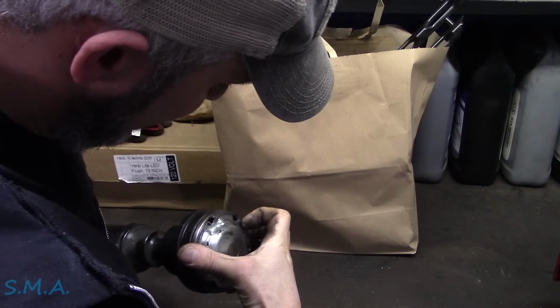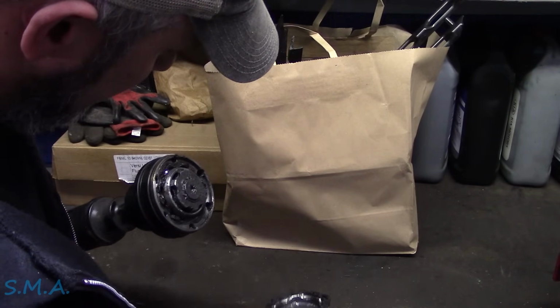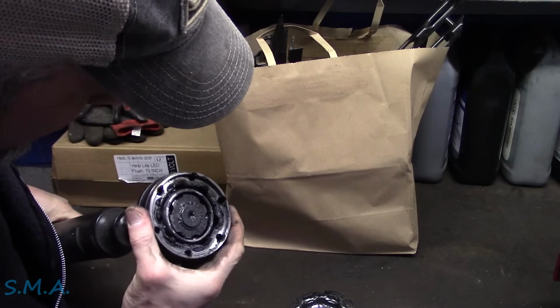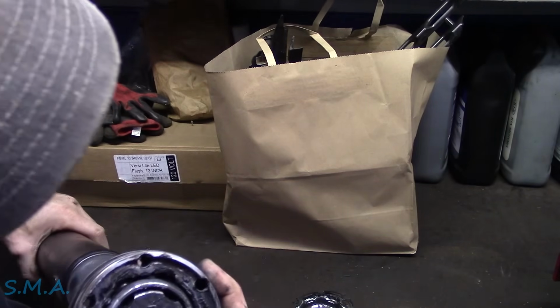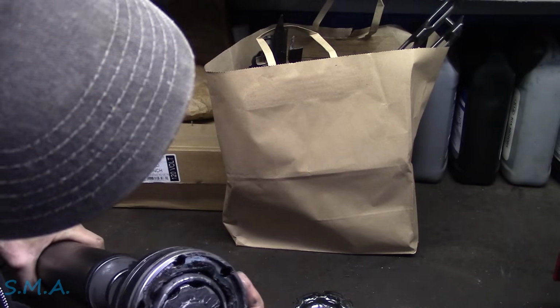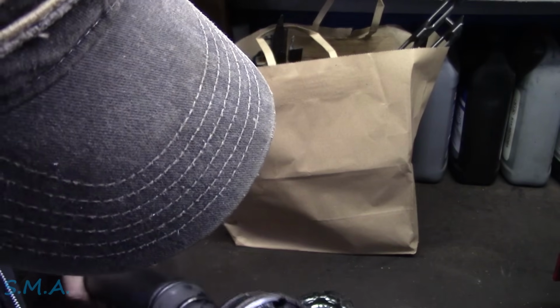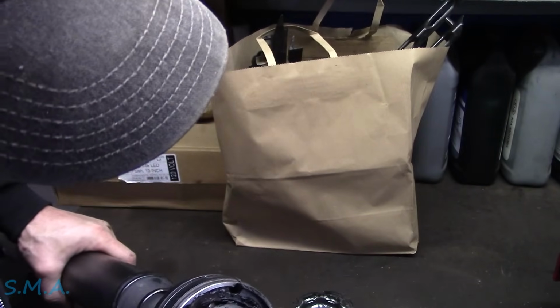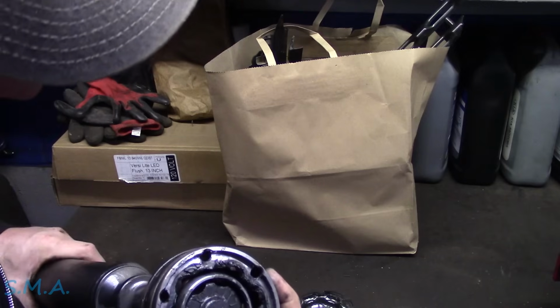See if that pops that cap. Oh, it does pop the cap loose. Oh boy. She is drier than a popcorn fart inside there. Look at all the rust and crap coming out of that joint. She's smoked, baby. I think somebody forgot to do their job.